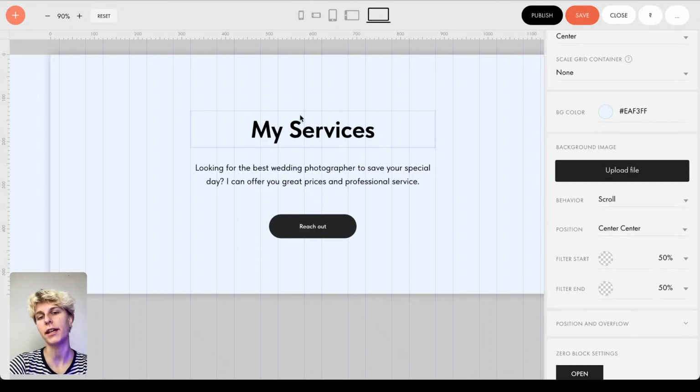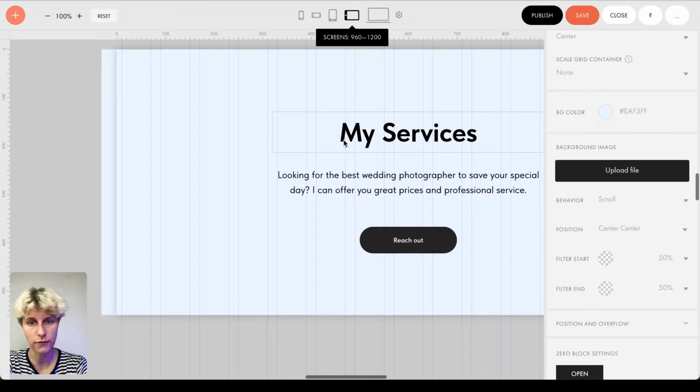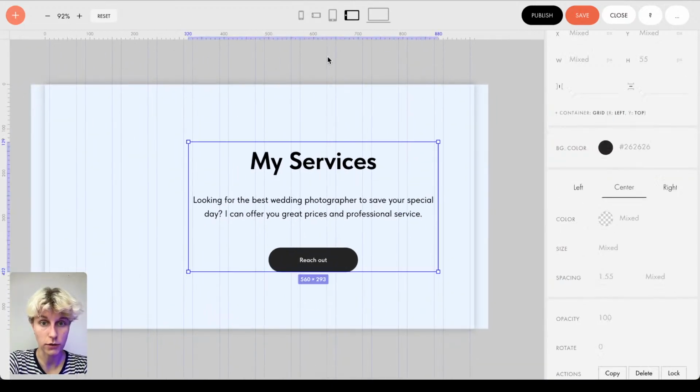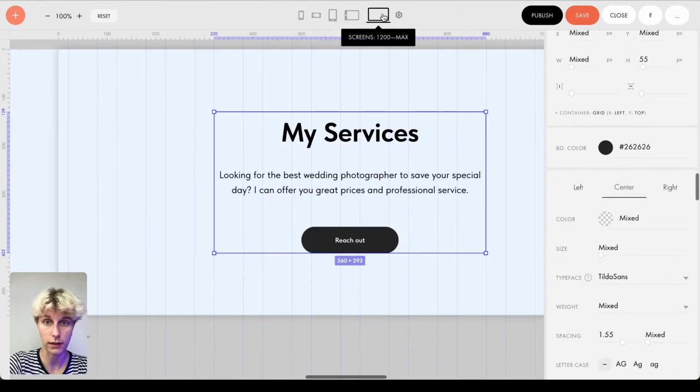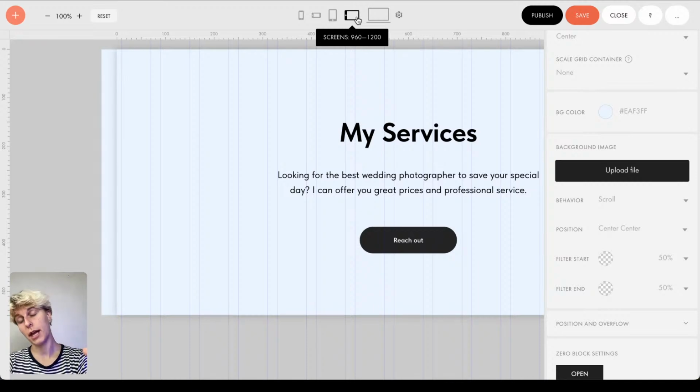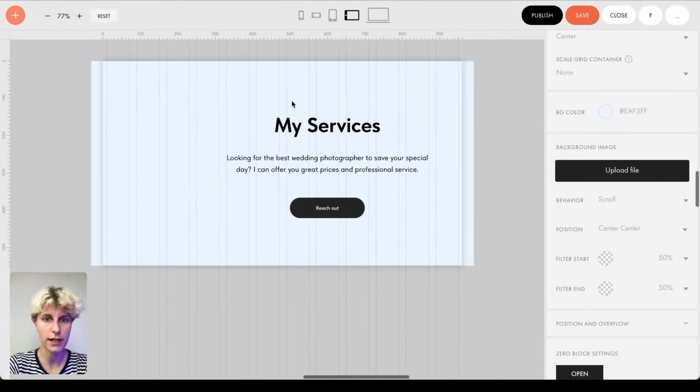But this is a very custom design, which I want to adapt very quickly to other definitions. So to do that, I click here on top, I switch the screen resolution. So here was my initial design, which was for the desktop version. Now I switch to the tablet version in horizontal, and I already see that my text is not centered. All my elements are not centered.